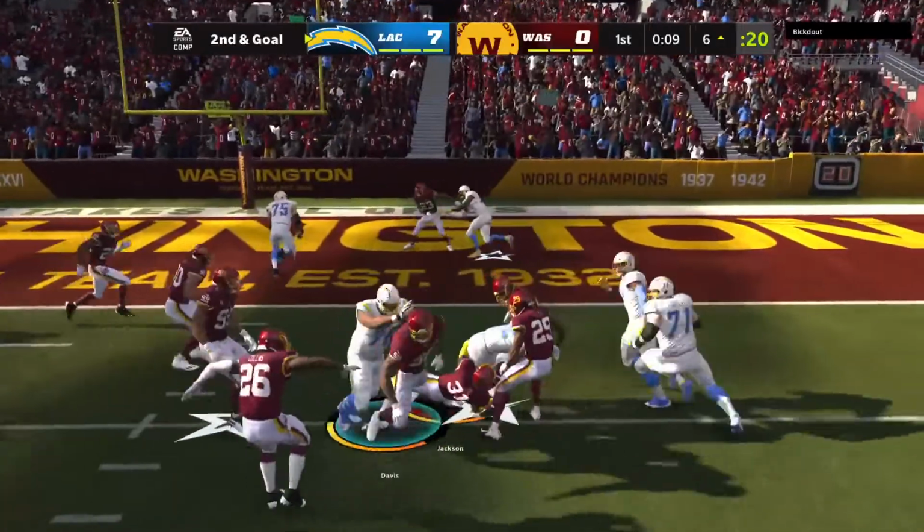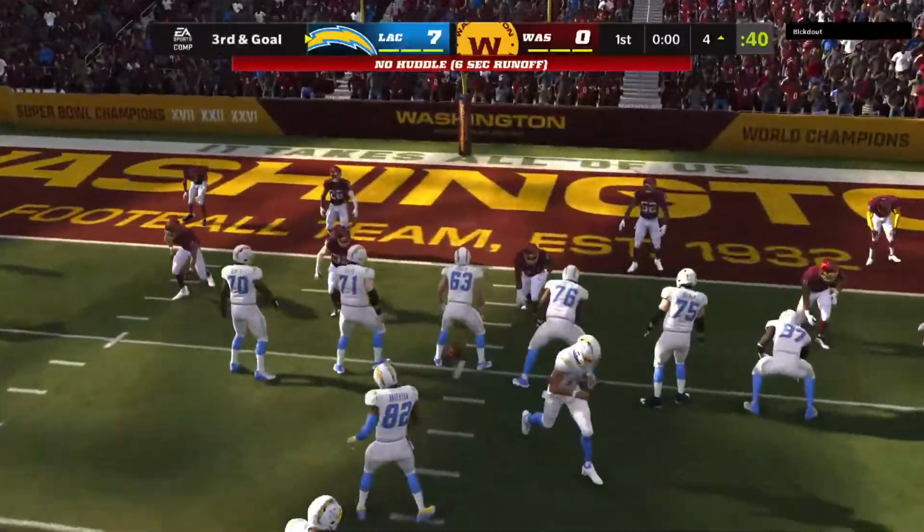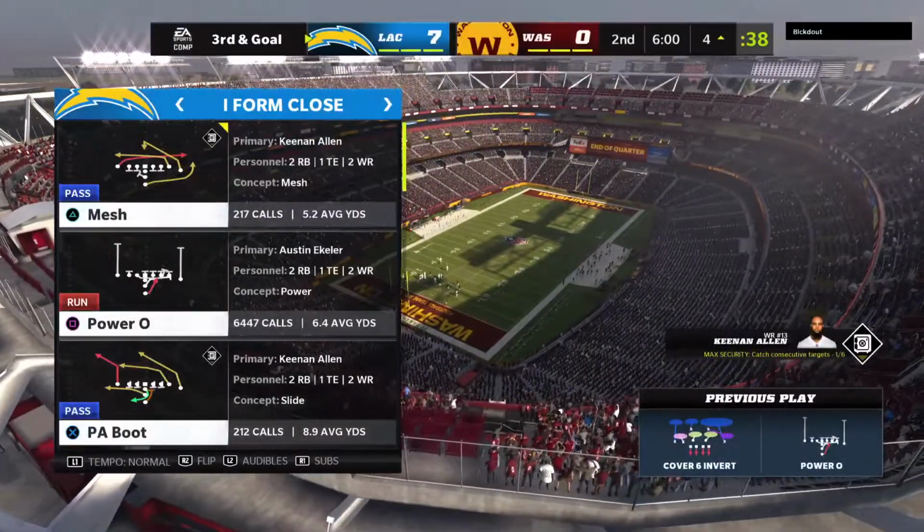On the run, this is Jackson. And the hole closes quickly here. He can fight only to about the 4. After 1, 7-0 on EA Sports.